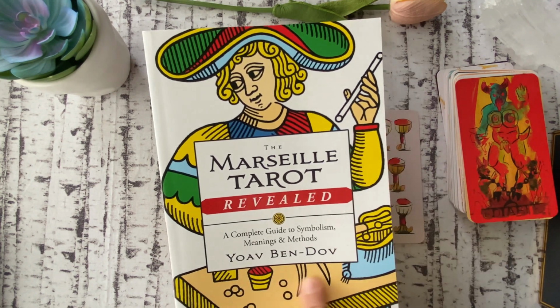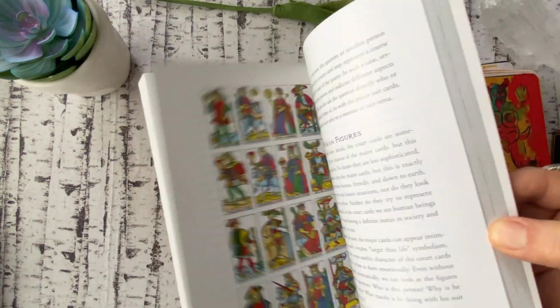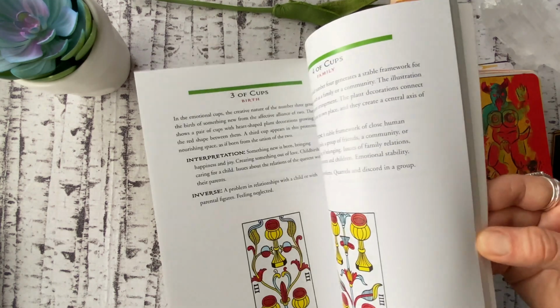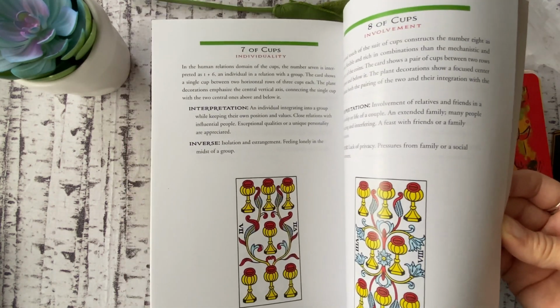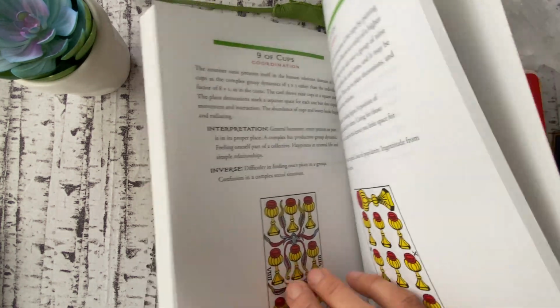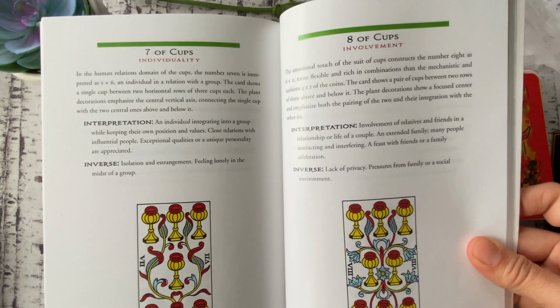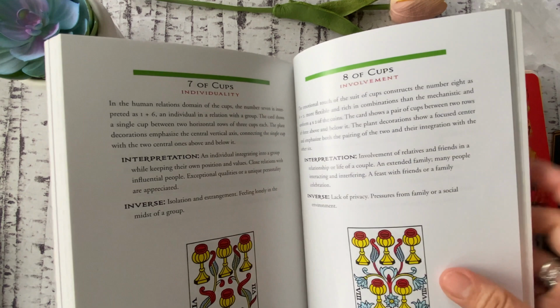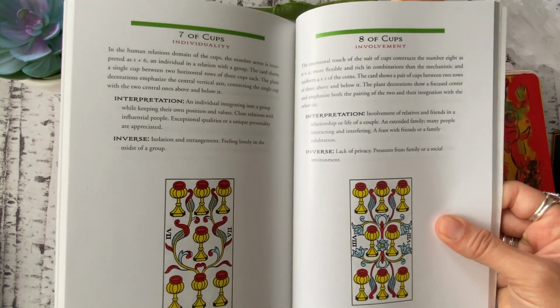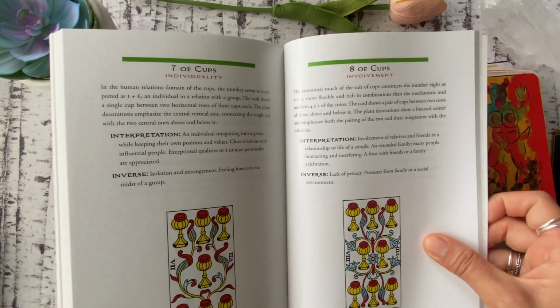So this is by Yoav Ben Dov, and it's also a terrific resource. This is what I got before the Jodorowsky deck. What I really like is that it does have a section for each of the minors. And the minors are really, in Marseille, where I struggle the most. So in the 8 of Cups, the keyword is involvement. And this doesn't even have to be exactly how you interpret it, but at least for this deck, that's how it's interpreted. So let's read it.